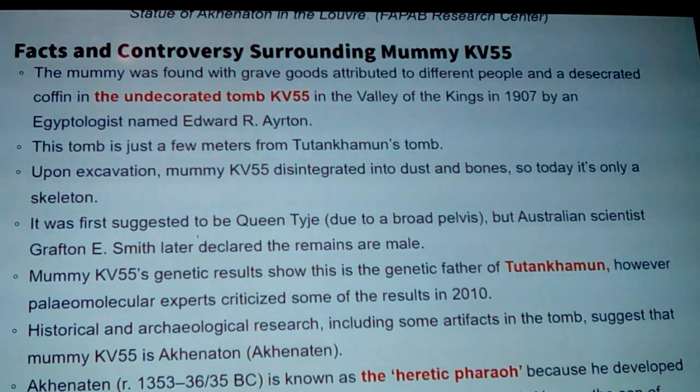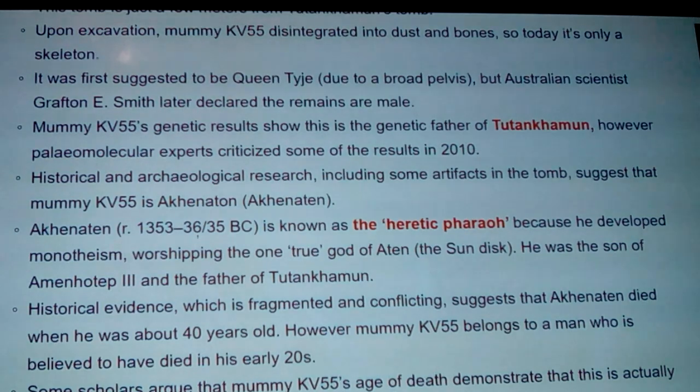So, historical and archaeological research, including some artifacts in the tomb, suggests that the mummy KV55 is Akenaten. Akenaten, from 1353 or 36 to 35 BC, is known as the heretic pharaoh because he developed monotheism, changing everything and worshiping the one true god Aten, which was a sun disk, but it's kind of like monotheism as in the Bible. He was the son of Amenhotep III and the father of Tutankhamun.